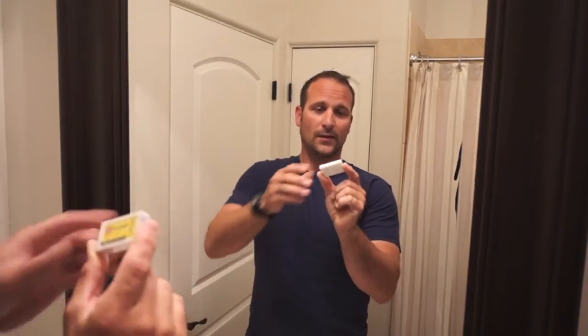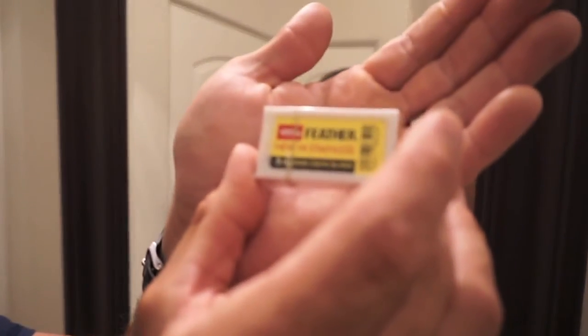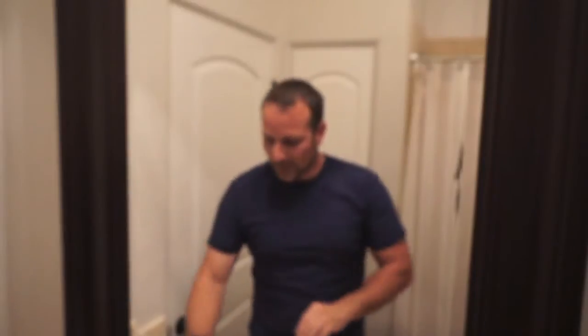No aftershave, and they get a great shave. I like having a little bit better soap. Oh, another thing you'll need is blades. These are Feathers. Feathers, maybe not the most fancy blade, probably towards the higher end as far as what most people would consider. But I like them. They work for me.